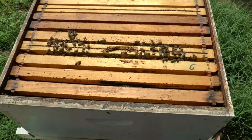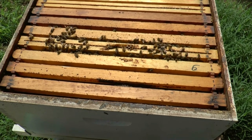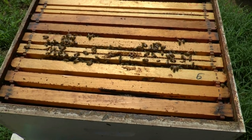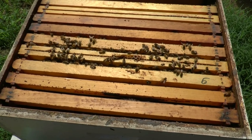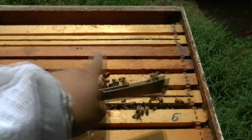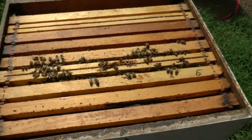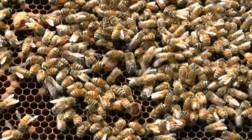Just smoked this hive a little bit. This is a nucleus hive that was divided. I took a couple frames out of the big stack hive and put it in with a queen cell, and you can see all the bees are centered right here in the middle. So we're going to open it up and see if they have an operational queen yet.